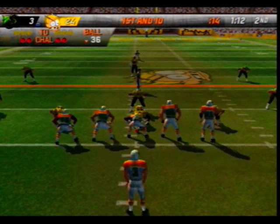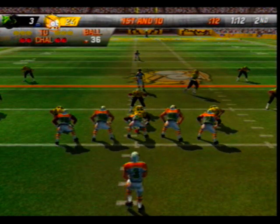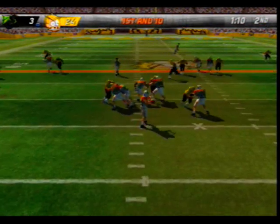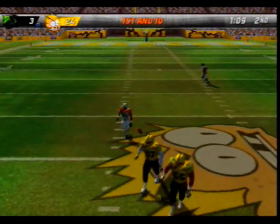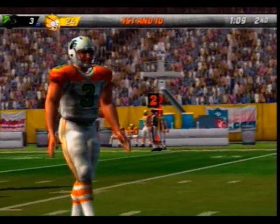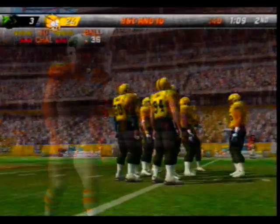Home team line up in the quarter defense. Dropping back to pass on first down. Almost intercepted. And that brings up second down. Stevens, the intended receiver on the play.